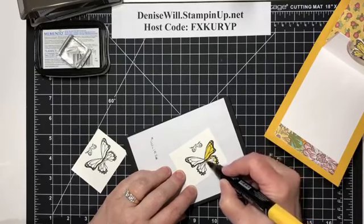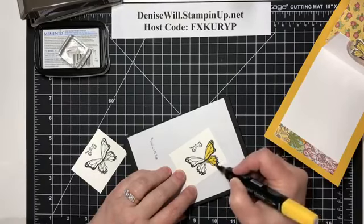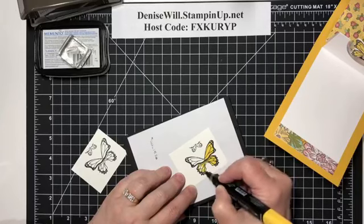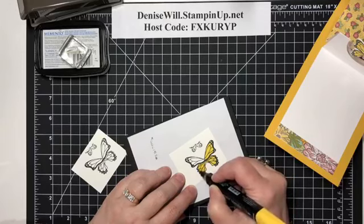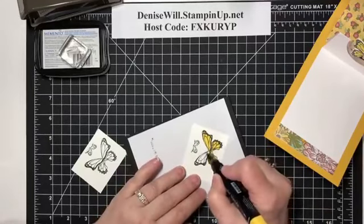I like to color, but I know it's boring to watch other people color. That's not one of my favorite things to see in a video unless they're showing me a new coloring technique or something. So another reason I just made my butterfly one color.